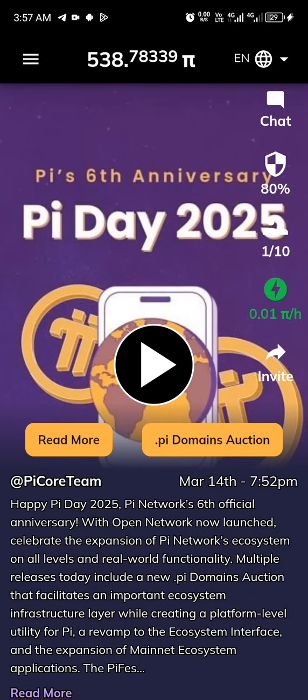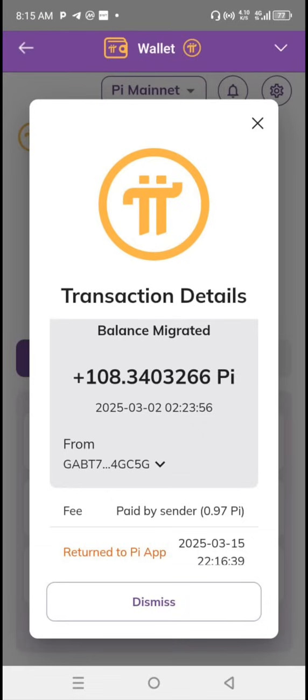For instance, if your migrated Pi is like this, if you have this kind of issue whereby your migrated Pi was returned back to Pi app, you can see it here. This one says returned to Pi app. So stay tuned. I'm going to take you through how you can resolve this issue too.